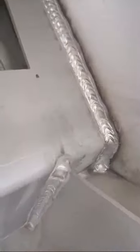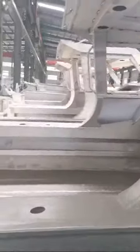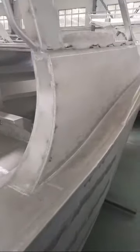The building is excellent, even the corner. Here, also in the box. Yeah, you can check every welding on the boat. It's amazing. Same welding on the boat. Yeah, I understand some people would like to know more about the corner welding. Yeah, you can see.